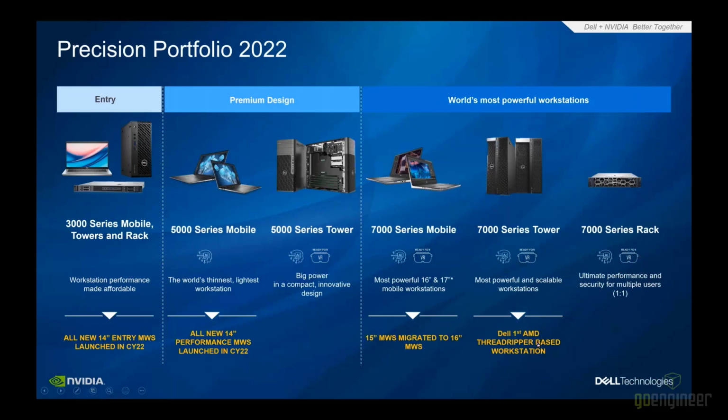And one other thing I'll talk about is, in addition to mobile workstations and tower workstations, we have rack workstations. We have two of those. We have an entry-level 3930 that you see here, and then a 2U rack workstation, which is called the 7920 rack. Now, what are the differences, advantage of these products?